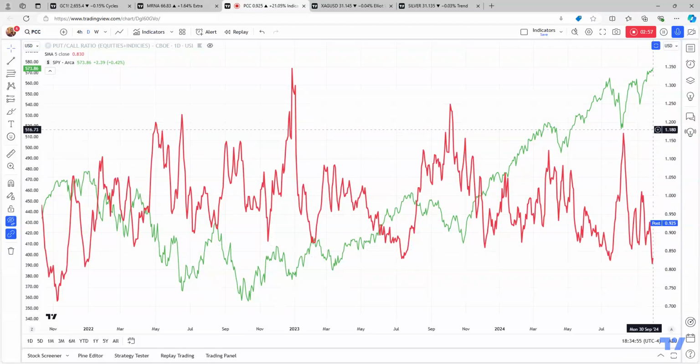And of course, the opposite: if and when we do see a sell off, this put call ratio will probably spike really high, which would mark some sort of a bottom, like it has in, for example, this instance. This bottom was with an elevated put call ratio, and then this bottom here in October was with an elevated put call ratio, right? So that's just the gist of it.